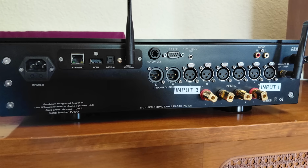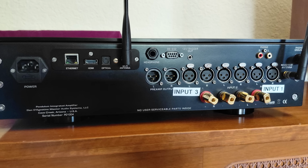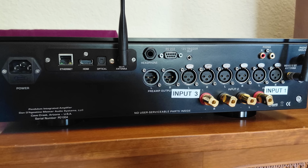So the Pendulum has a performance distinctly greater than the less pricey amp, though the attainable Cambridge EXA 100 does get closer to that level of sound than it has any right to.